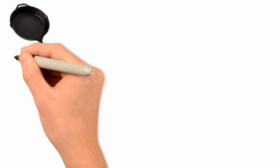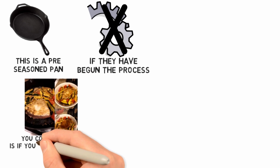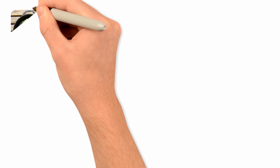The manufacturers claim this is a pre-seasoned pan, and it certainly appears as if they began the process, but not completed it. You could use it as is if you really wanted to, but we strongly recommend seasoning it yourself beforehand. Once you do that, you will find yourself falling in love.